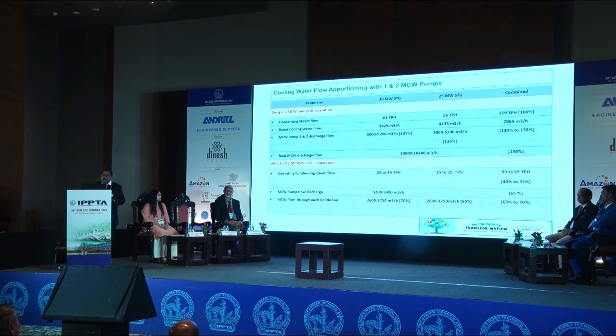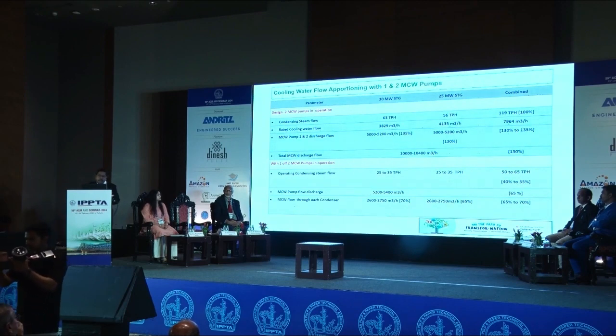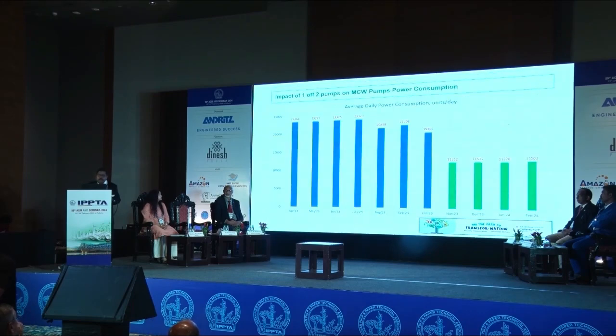This is our design with two pumps in operation, and another with one pump off and one pump running. This is the curve of auxiliary power consumption, which reduced drastically from the month of August. We have started trials on this.